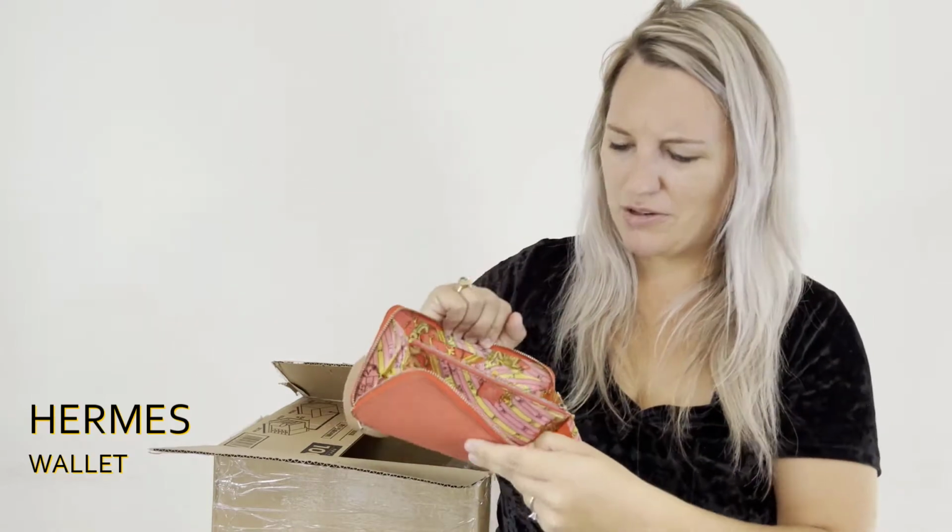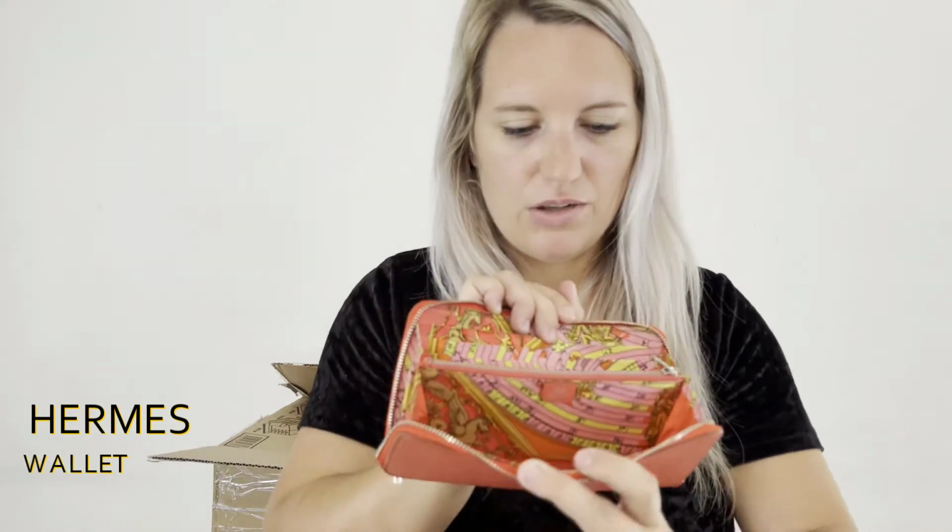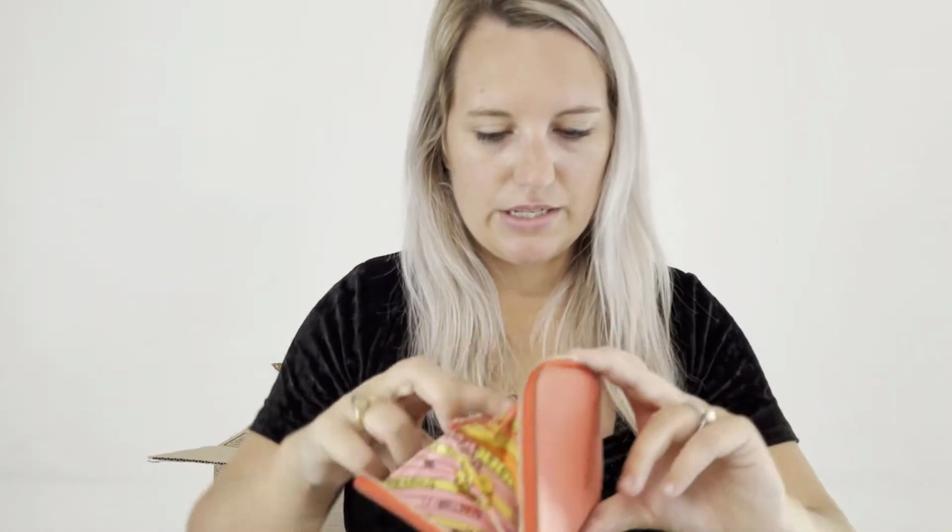Let me show you the exterior. This one has a small little mark right here, and then just some minor fading. It's a really cool orange type color, and then it has silver hardware. So let's open it up. This is where the real fun happens with Hermes bags. Okay, so here's the inside, just as expected. It's like this really neat Victorian design, it has this little sun here, which is pretty cool. It's got statues and stuff. Lots of pink, lots of yellow, lots of orange inside of here. And you can see the Hermes little baby tag.